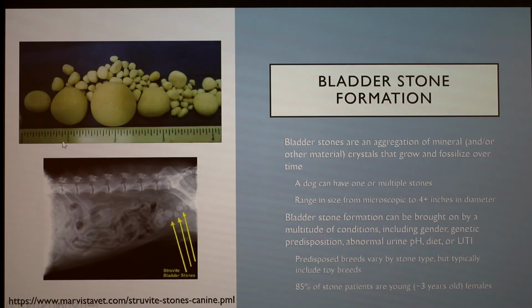And so for size reference here, this is inches on this ruler, and this one here is only about 1 inch in diameter, so they can be about 4 times as big as this, which is enormous. And then here is an x-ray pointing out multiple bladder stones.